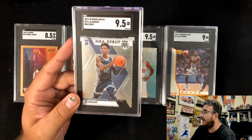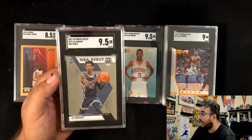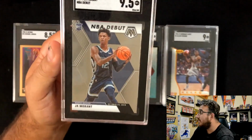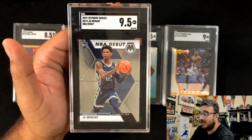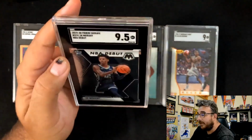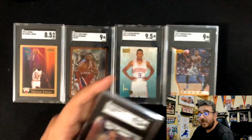I didn't need to. I mean, when I saw this Ja Morant, I was like, that is just how, and I know what the person was thinking whenever they got it back. They were like, how is this a 7? I know the person who sent this in was thinking, how the hell did this get a 7? And they were probably looking over it and sweating, and man, it was a 7. Came back a 9.5.